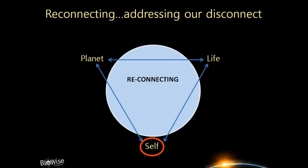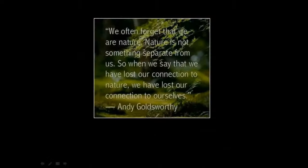And for the purpose of this module, we're going to focus on reconnecting with self. And the reason for this is expressed beautifully in these words by Andy Goldsworthy, who says, "We often forget that we are nature. Nature is not something separate from us. So when we say that we have lost our connection to nature, we have lost our connection to ourselves."